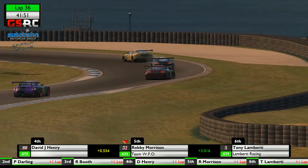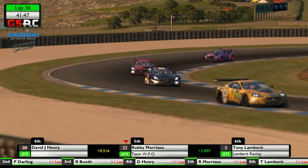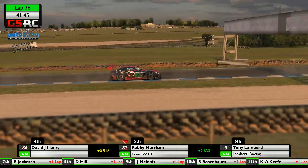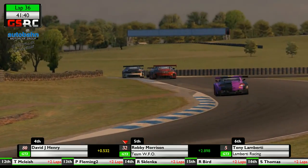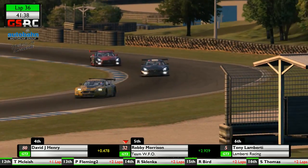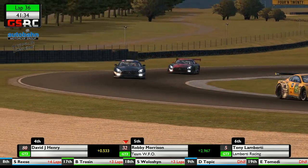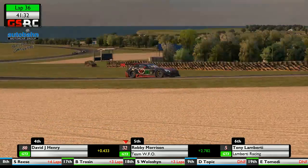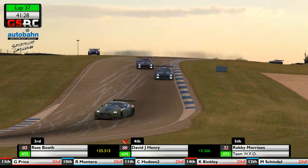As this has been going on, Woloshin has been off twice, I think maybe even 3 times. I was just going to mention it. He's having a lot of fun out there. This has got to be one of the most difficult races I've seen for these drivers. Just the amount of mistakes that we're seeing is incredible.